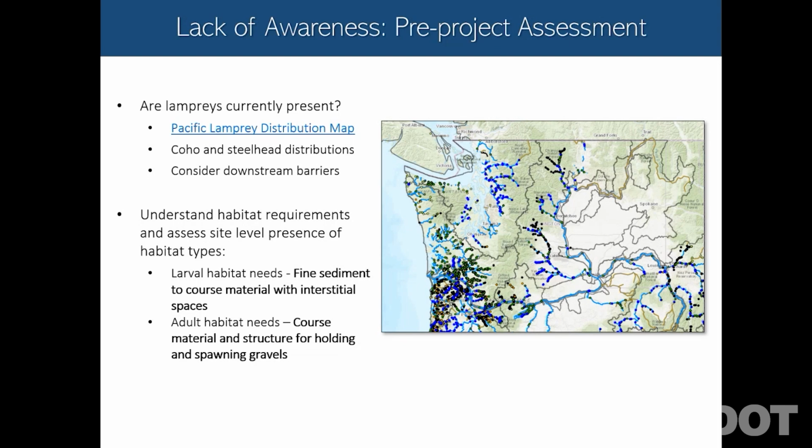This is a distribution map. It uses both eDNA and hands-on observation of lamprey. And I am guessing that there are many more streams across the region, across the state, where we have lamprey that are just not documented on here. So it's a good place to start, but I also recommend thinking about whether you're designing a project for other anadromous salmonids, coho, steelhead, and if you are, there's a really high likelihood that historically, at the very least, there would have been Pacific lamprey present there.